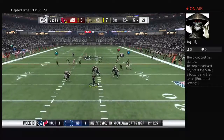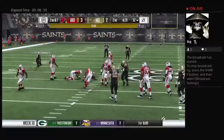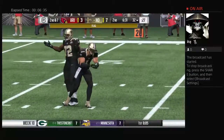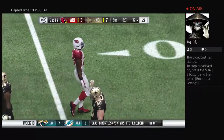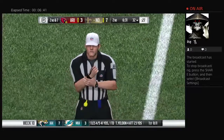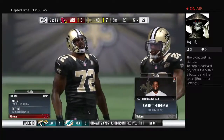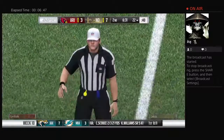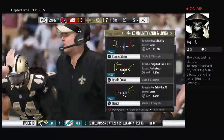Now they'll throw here out of the gun. A dump off for Davis. And they'll get it up just short of the 45 at the 44. So a little grabbing there, but this time it goes against the offense for holding.